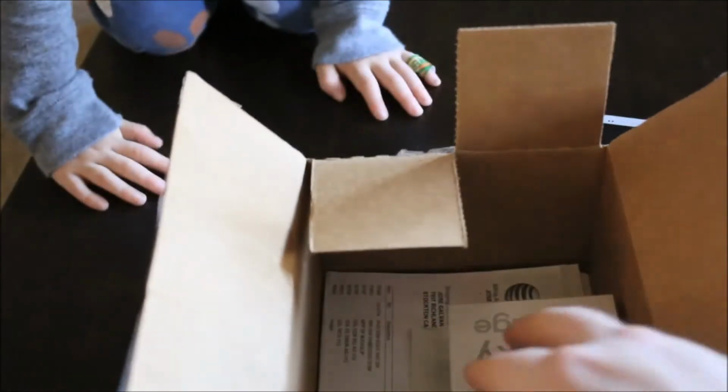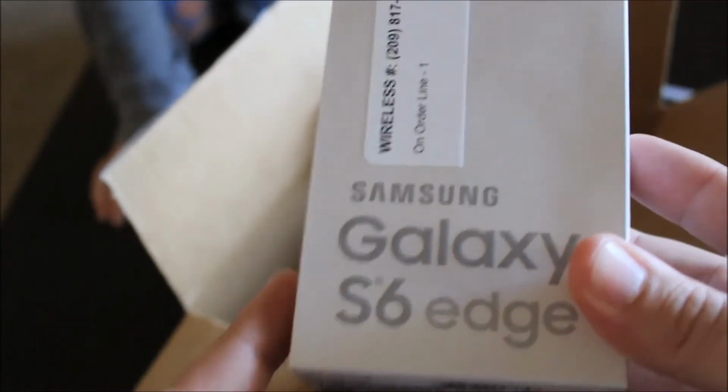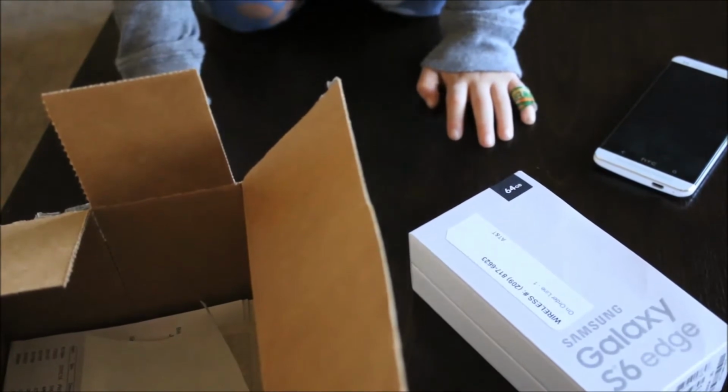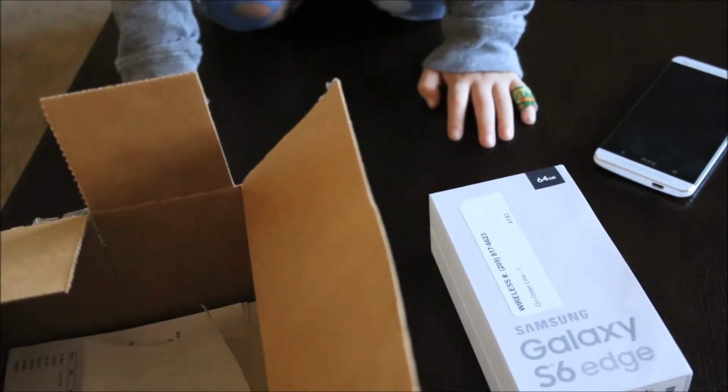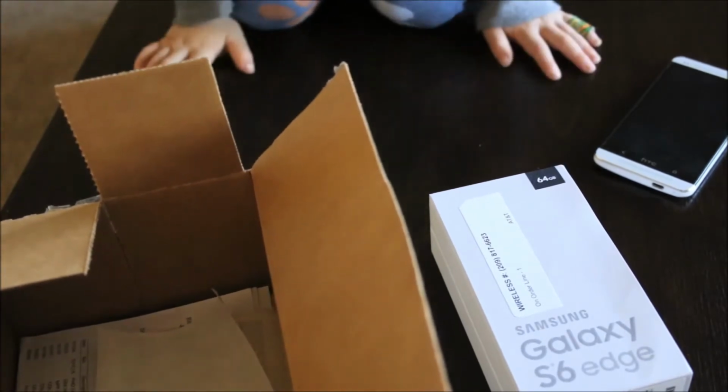So I'm gonna cancel service on this HTC One, but we're gonna go ahead and turn on the service on this guy right here. I'm gonna open it. This is the Samsung Galaxy S6 Edge. I went into the AT&T store on Friday, the release date, to pick up a 128 gigabyte Galaxy S6 Edge. The reason I wanted the 128 gig is because it doesn't have a micro SD card slot, and I need a lot of storage.